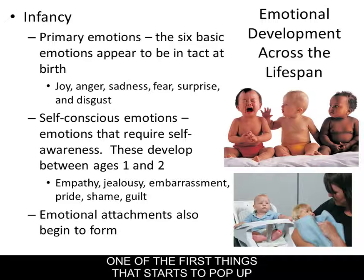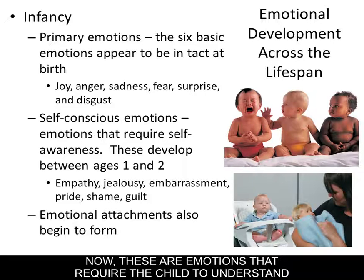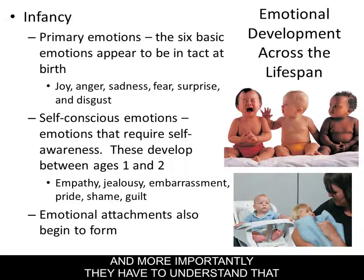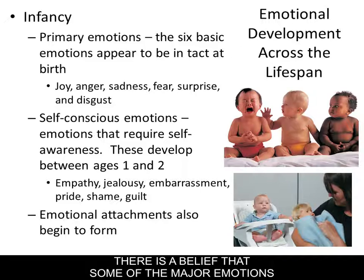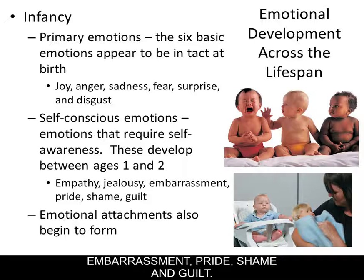But eventually, children need more. One of the first things that starts to pop up is something that we call self-conscious emotions. These are emotions that require the child to understand the sense of self, which we talked about when we looked at Piaget's ideas, and more importantly, they have to understand that there's a social world around them. And when they develop that sense of self-consciousness, there's a belief that some of the major emotions that come up at about this time are empathy, jealousy, embarrassment, pride, shame, and guilt.